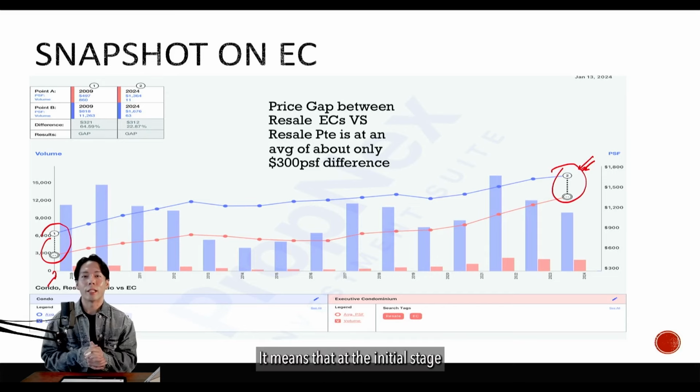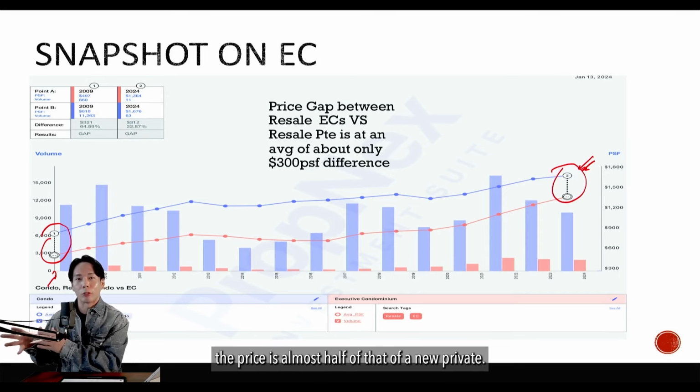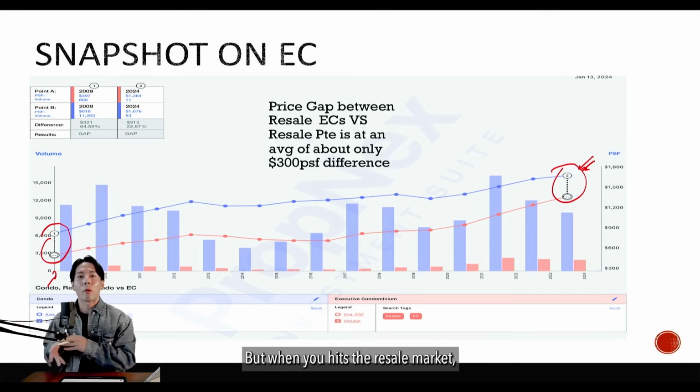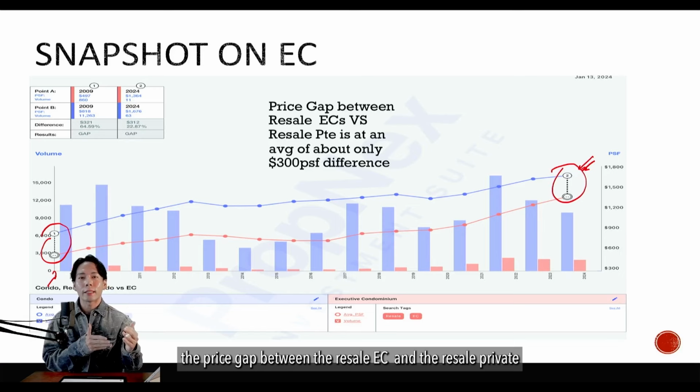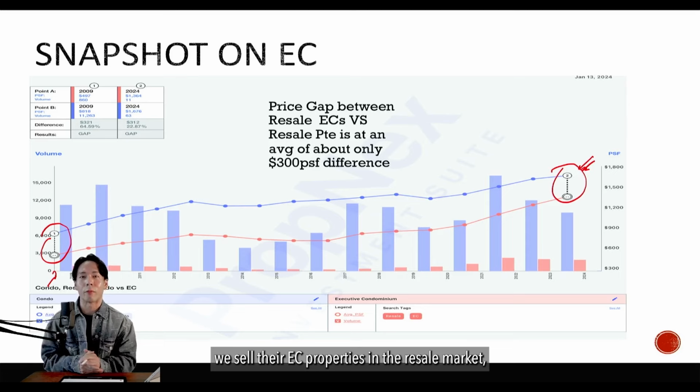So what does this mean? It means that at the initial stage, when you buy a new EC, the price is almost half of that of a new private. But when it hits the resale market, the price gap between the resale EC and the resale private actually narrowed quite a bit. That's why a lot of EC owners, when they resell their EC properties in the resale market, they tend to make quite a bit of profits.